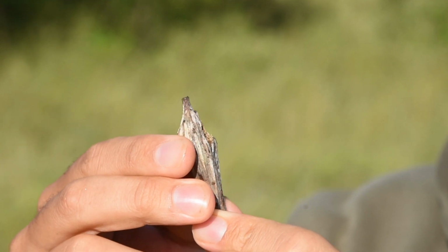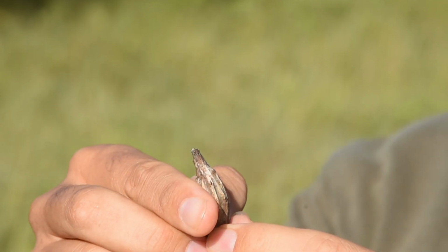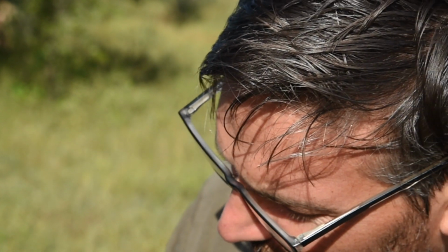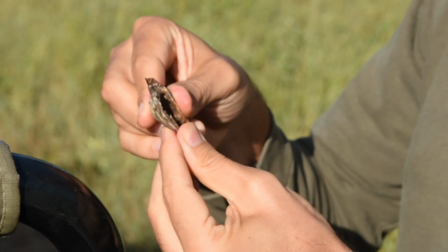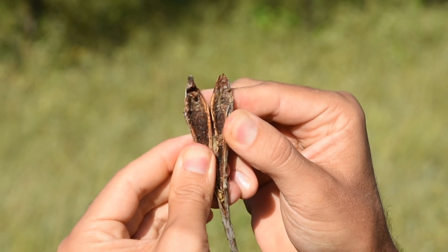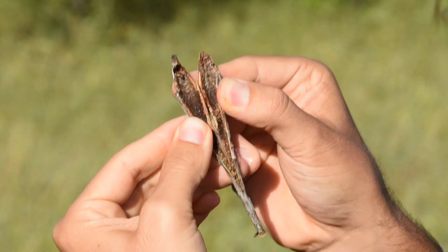So once the larva or the wasp has left, often spiders and things will use the inside. You see it creates a nice little home inside. Nice safe start to life. A lot of ants.